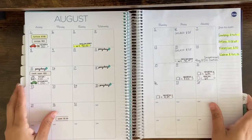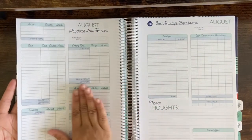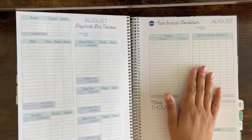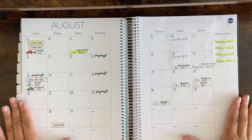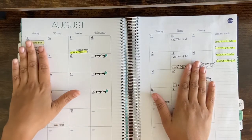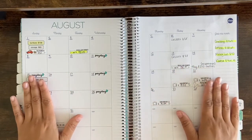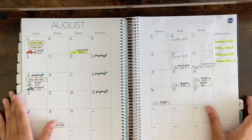Today I'm going to be doing a video on my weekly budget. I get paid every week, so I'm going to be setting that up for you guys. I've already laid out my monthly layout. I typically do that a day before the month starts or on the first day of the month, just so I can see how everything is going to flow for the month.